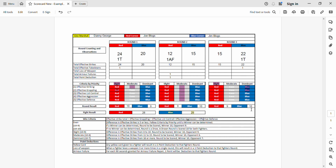So we've had our 3 rounds. On my scorecard now, I need to total up how I see the fight. So I add these numbers up for each competitor, and I get 28 for Joe. I get 29 for Jim. So in this scenario on my card, after 3 rounds, I have Jim winning the fight, 29-28.